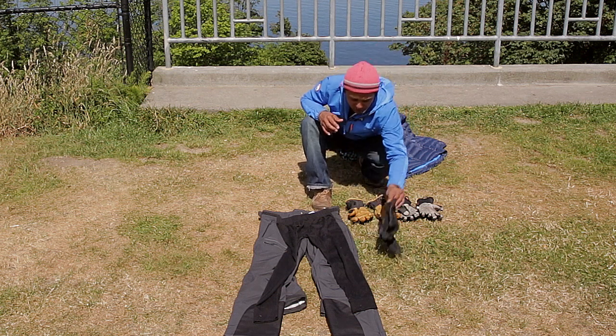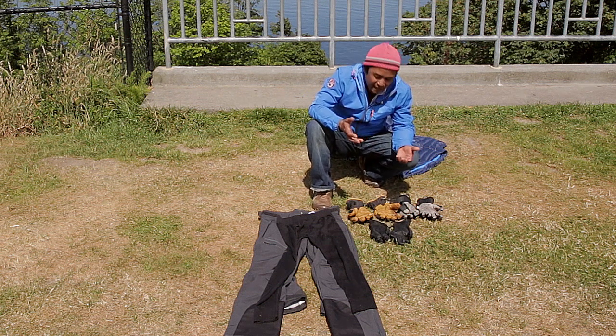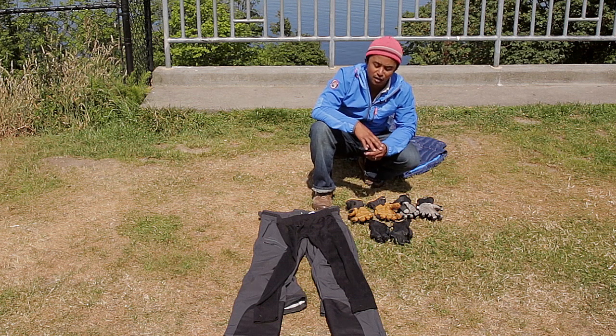Then of course there's the lightweight soft shell glove that is kind of the start. You put that on, and that thing is going to be there until your hands get cold enough to switch to the other gloves.